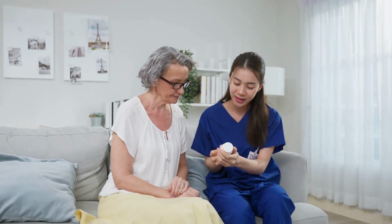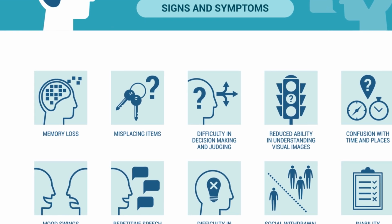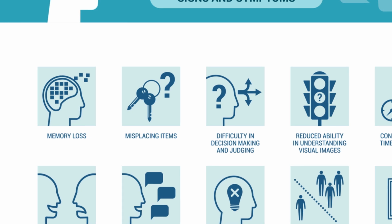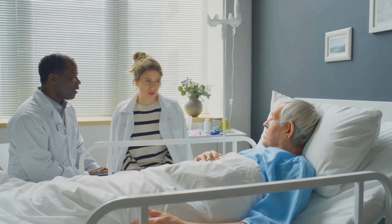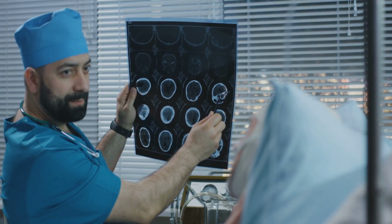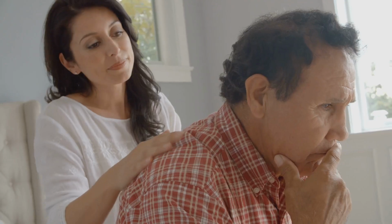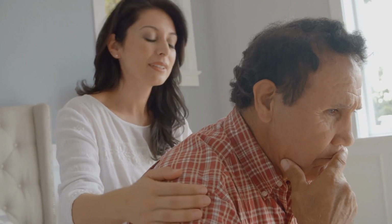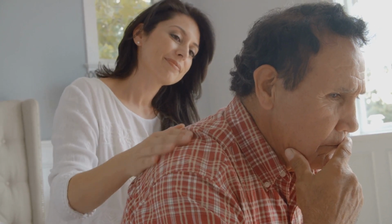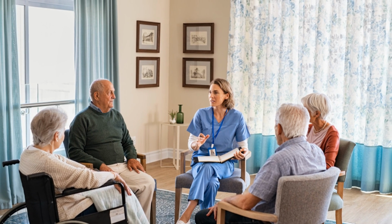What causes dementia? There are many causes of dementia, including Alzheimer's disease, which is actually the most common cause, making up around 60 to 80% of cases. There's also vascular dementia, which is often caused by stroke or reduced blood flow to the brain. Then there's Lewy body dementia, which involves abnormal protein deposits in the brain. Another type is frontotemporal dementia, which affects the frontal and temporal lobes, and often causes early personality and behavior changes. And of course, there's mixed dementia, a combination of two or more types.